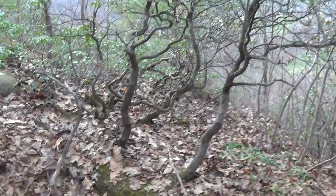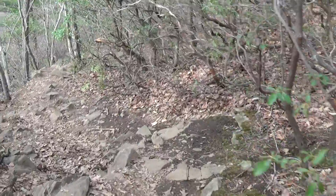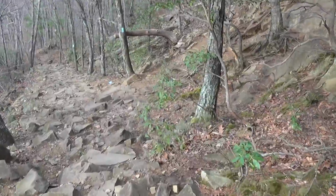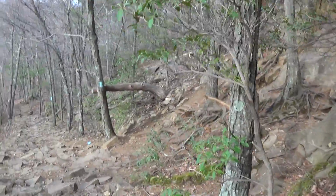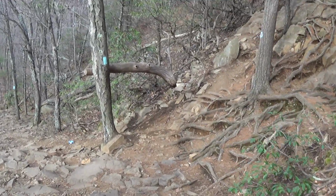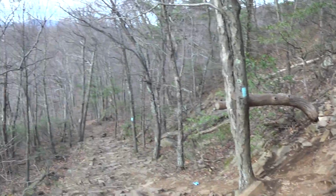It's at least a mile and a half down to that point. Sort of a shortcut. Yeah, my gosh, the crowds are all gone.